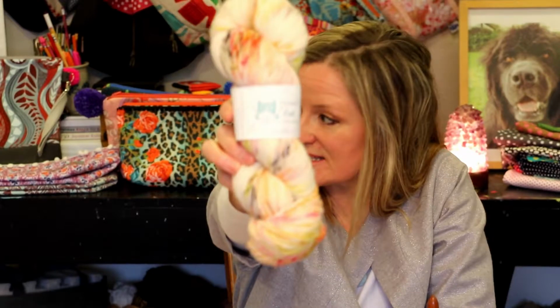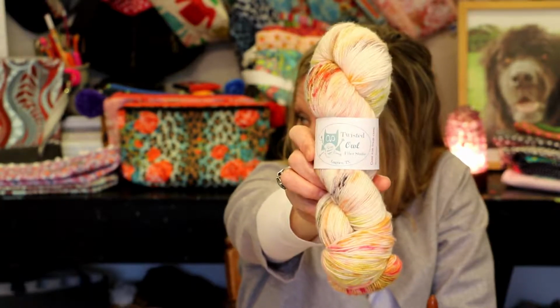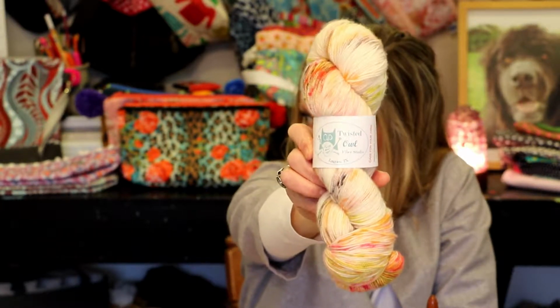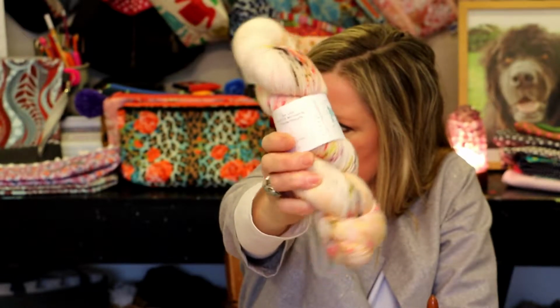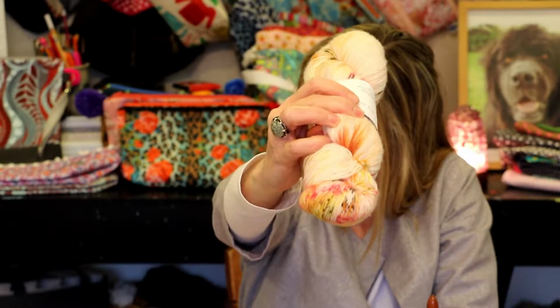And what's this color called? Lazer Floyd. So I bought 2 skeins. Oh, I was right the first time. There's her label. So I bought 2 skeins of this, not knowing what I was going to make. I just love the pretty, oh, look at that end right there, the speckles. Just pretty.